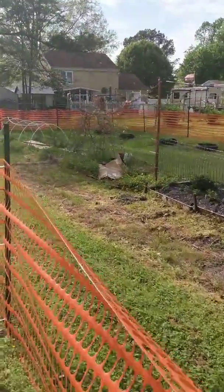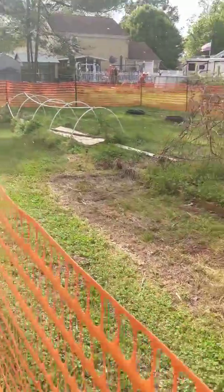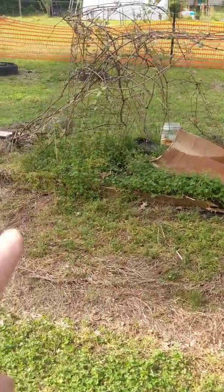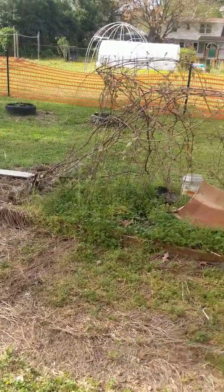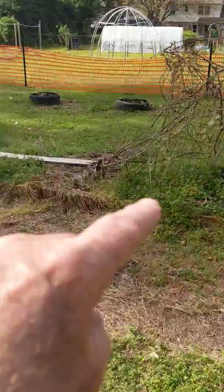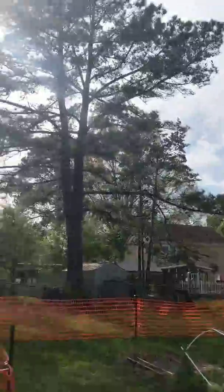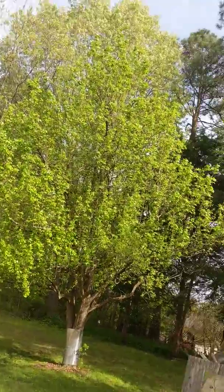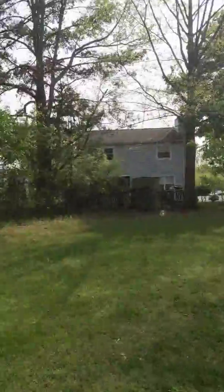So I've got basically 2 more beds to open up from here over to here, there's the base of the grapevine, so this is all grape. I'm going to open up this and this one to plant some stuff in, but the problem I have is that this gets a lot of shade in this area towards the afternoon. Makes it kind of rough.